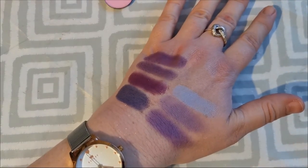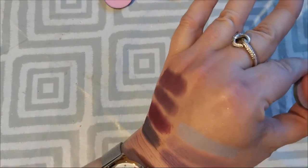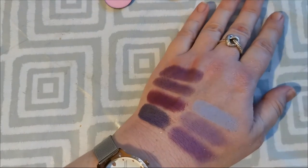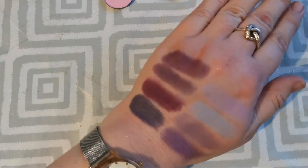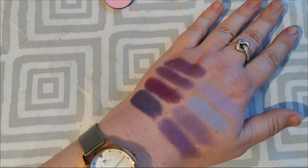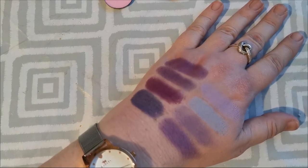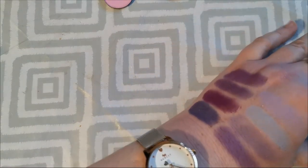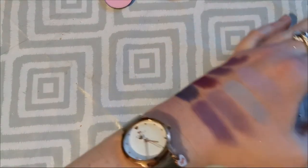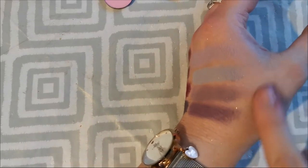And then next up we have Heiress from Colourpop. And I'm throwing it around. This is Heiress Colourpop. Another really beautiful shade. And then finally in this collection here, I have Cupcake Frosting from Emme Cosmetics. So let's pop that there. I like that a lot.